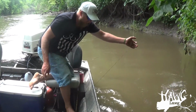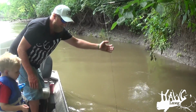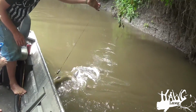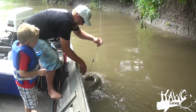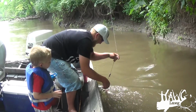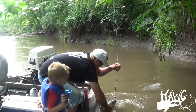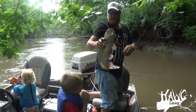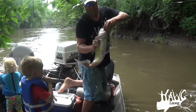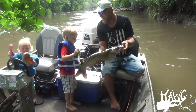Come here, buddy. Go help Daddy. That's our fish! It's not a big channel. That's a big channel there. That's a big fish, Colton. Super cute. Hey, buddy. Give him a pat goodbye.